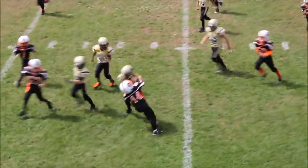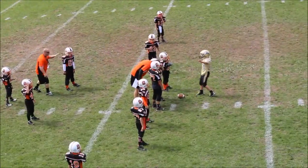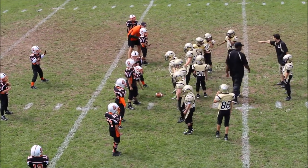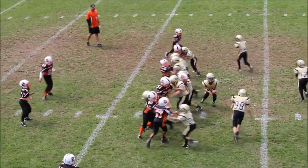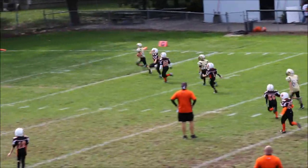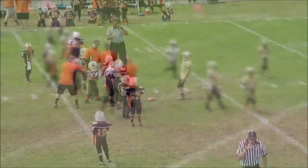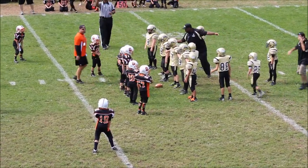Hand off to Gibson. He bowls his way forward for about 9. To David Sadati around the right side. He's going to go in for the score. 37-yard carry, but there is a flag on the play. And that one's going to come back holding. But it's the 4-minute warning. 4 minutes remaining in the first half.